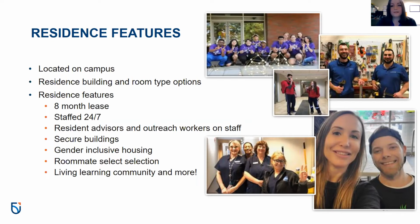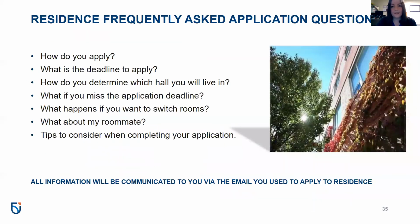So a little bit about the process. We're always accepting applications. To submit your application, you can go online to ontariotechuresidence.ca and simply click the Apply Now button. There will be a $100 non-refundable application fee in order to apply. The deadline to apply to residence to be guaranteed a space is June 1st, and that's also when our first wave of hall type assignment happens. So I'm going to give you a little bit more information about that.